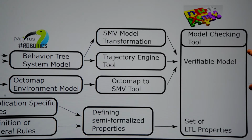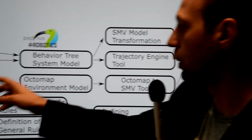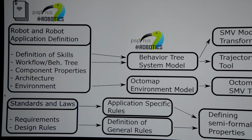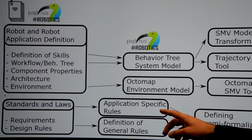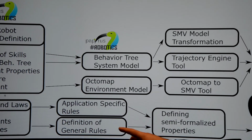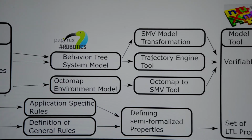On the lower part you can see we defined our properties which are based on the standards and laws given by all the national authorities. On the first side we define application-specific rules which are highly bound to the specific robotic application. On the lower side you can see we define some general rules which can be reused for several robotic design projects.